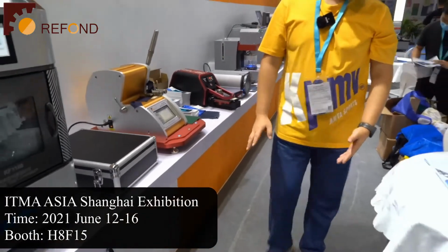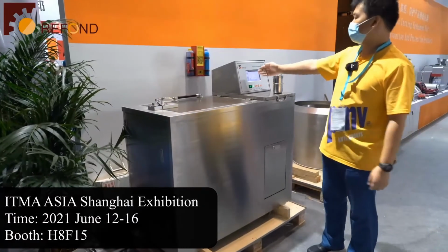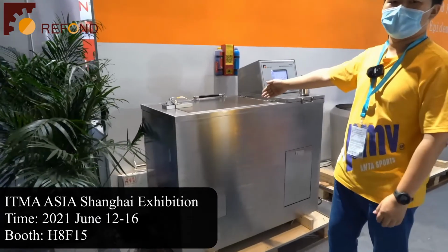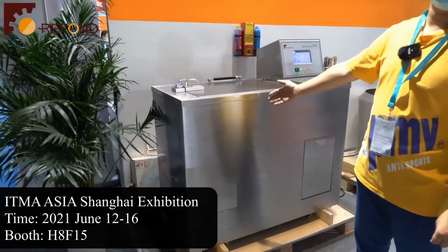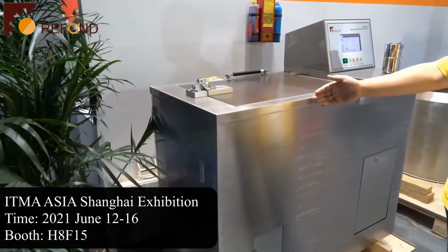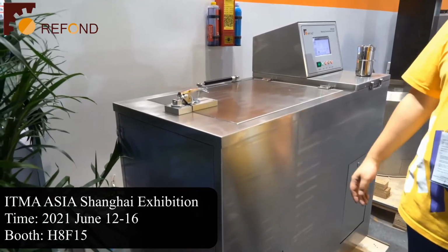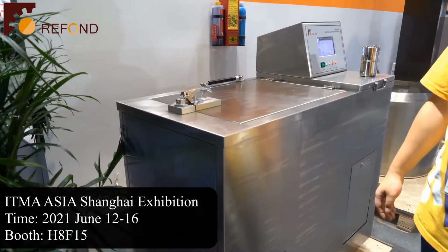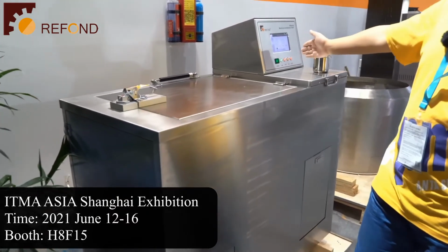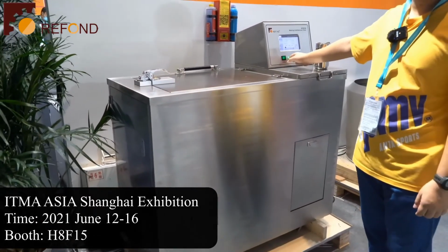Next, we will introduce the Colorfastness to washing. This is our washing Colorfastness tester. This one is a large capacity model. It can hold 20 test containers of 1,200 milliliters or 550 milliliters. We also have smaller capacity ones that can hold 8 test containers of the same size. We also have this touch screen control, and some physical buttons for easy operation.